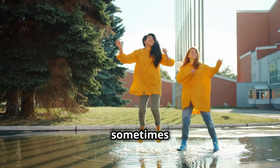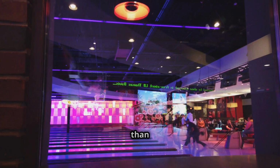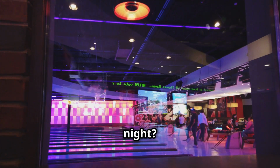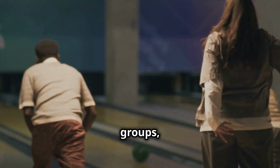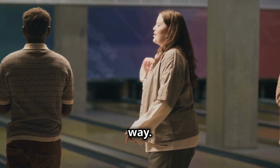Okay, let's be honest, sometimes you just need to blow off some steam, rain or shine. And what better way to do that than with a good old-fashioned bowling night? It's the perfect activity for groups, a chance to unleash your competitive spirit and have some laughs along the way.